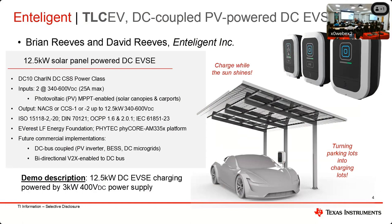Or I want a fast charge, so I want to max out the capacity of the charger. I'm going to take from solar, battery, and if necessary, from the grid, and put it all on that DC bus and connect everything to the car. And then the fourth option is I want to be at 80% state of charge by 9 o'clock tomorrow morning and let an algorithm figure it out.